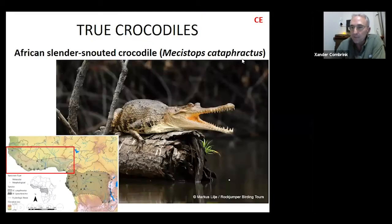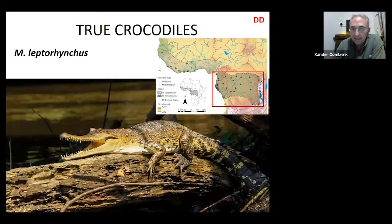Right, moving on to some more African species. The African slender-snouted crocodile, Mecistops, is a very different crocodilian altogether, an obligatory fish eater. It's found within the tropical rainforest of West Africa. Then there's another species that's been described so recently, it still doesn't even have a common name. It's Mecistops leptorhynchus. It's situated in central West Africa, a little bit more southwards, and it actually doesn't overlap with cataphractus or the slender-snouted crocodile.